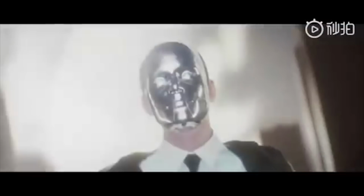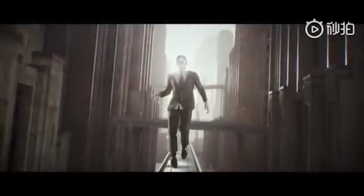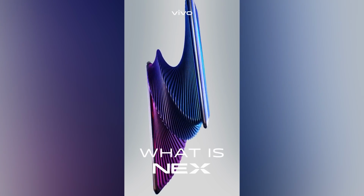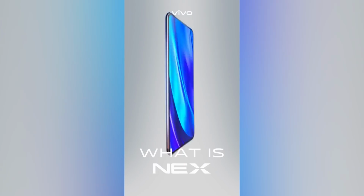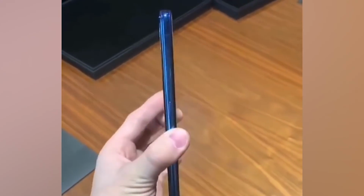We don't yet know the exact specifications of the cameras, but the Nex 2 is rumored to feature a time-of-flight scanner, similar to the one that impressed us earlier this year in Shanghai. As you can see, the primary display extends from corner to corner and is flanked on three sides by a minimal symmetrical bezel, with a thick one found at the bottom. There is no selfie camera on the front, so there is no notch or slide-out mechanism.